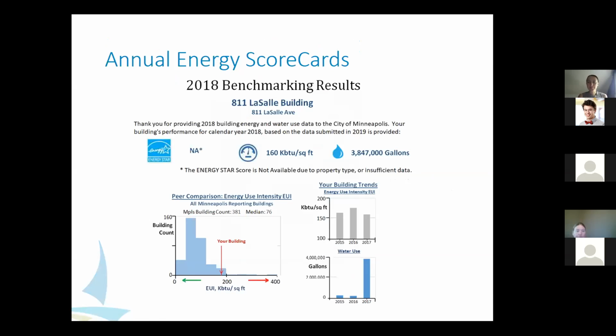With the Minneapolis Energy Benchmarking Program, once you've submitted your data, we actually send out an annual scorecard. The scorecard gives you a snapshot of your benchmarking data, and this can be useful in communicating to others in your building what is happening regarding the energy and water performance of the building. For those buildings that can earn an Energy Star score, and the majority of multifamily buildings can, it'll be listed there, as well as the EUI and the amount of water consumption. And then we give you some graphs to give some context to that.